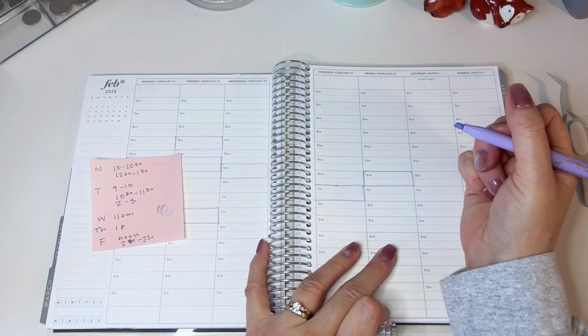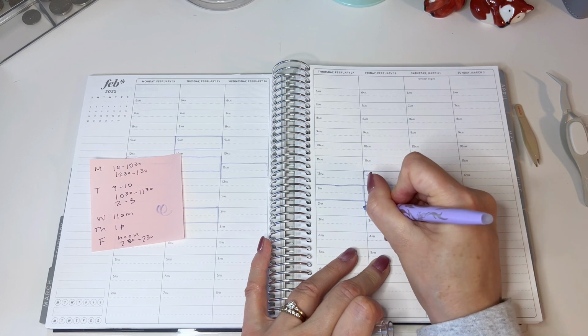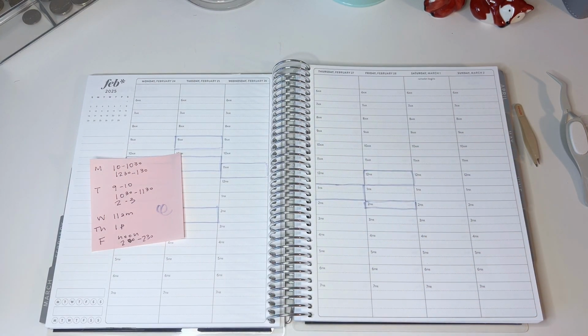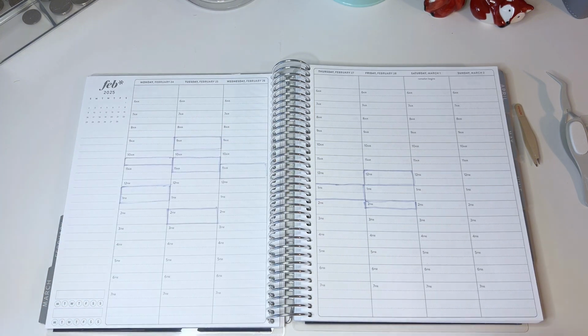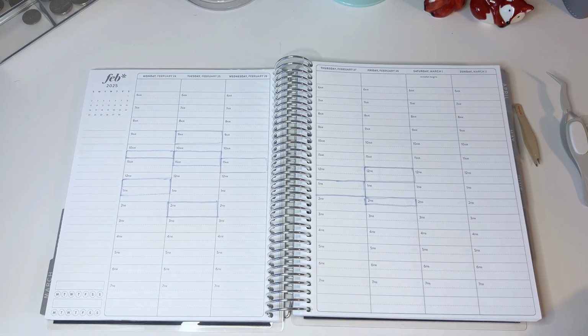And then I have a 2 to 2:30. Okay, so that gives us a little bit of a base, a little bit of a foundation to know where I can put all my decoratives.